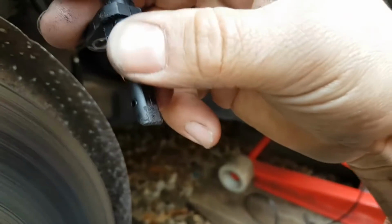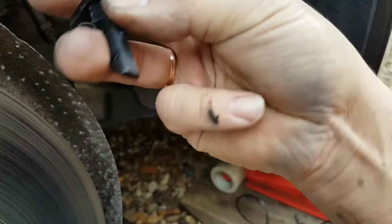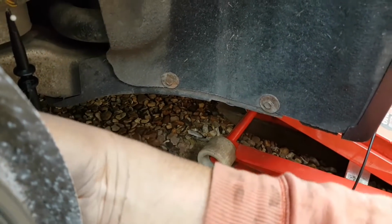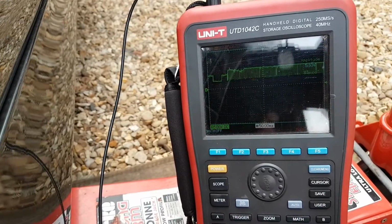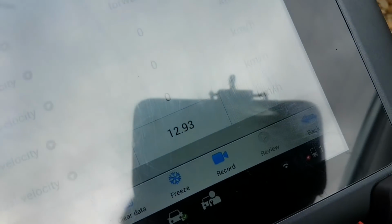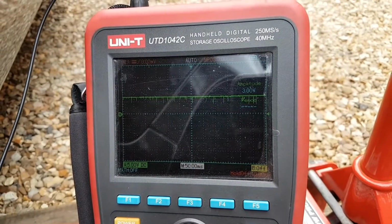There is a little bit of grease on this sensor. Doesn't look like it's touching anything. Let me put it back in. Done. I want to look in there, so I'm going to push the sensor. Whoa! And it lost. It's gone again.